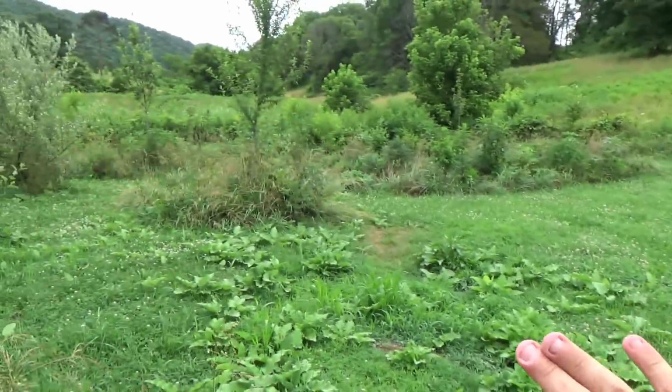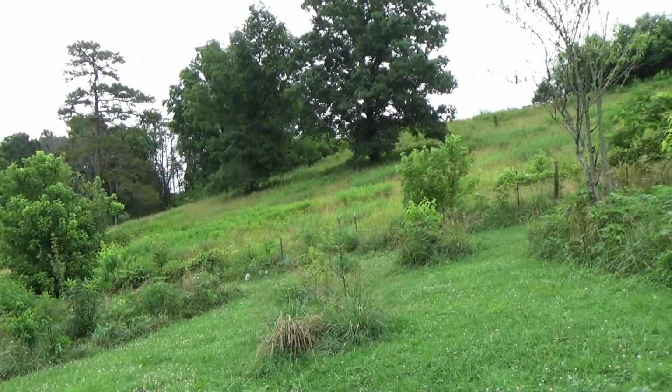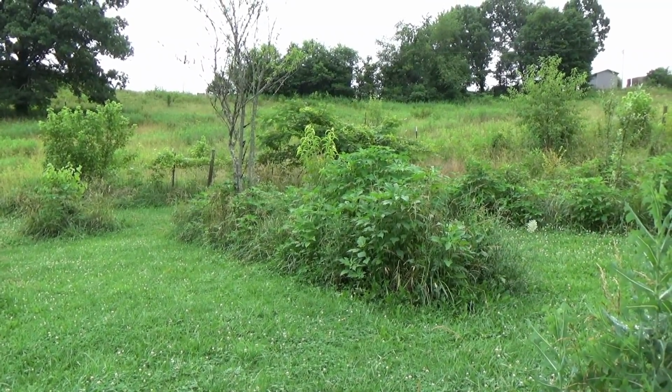A lot of it still is, but because I stopped mowing whole patches, oh my gosh, I can smell it from over here. Whoo! Ooh! This is turning into a bad idea.